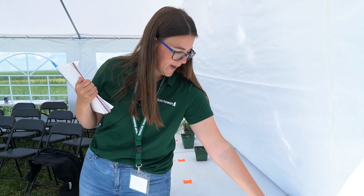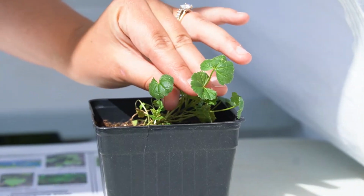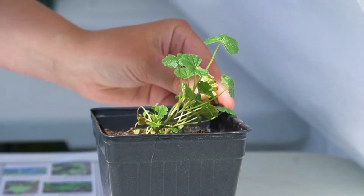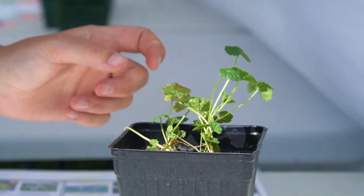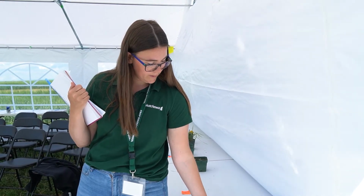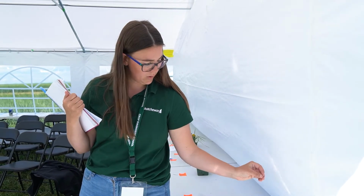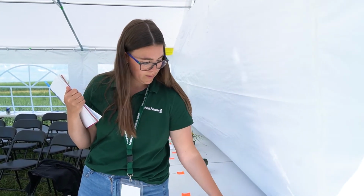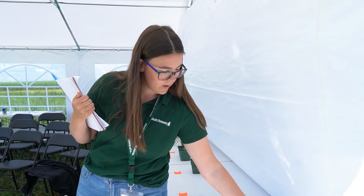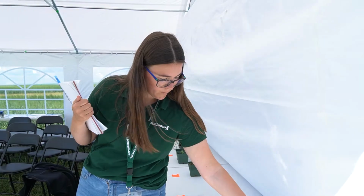Right here we have round-leafed mallow. So you can see that the leaves on these are round. When they are smaller, they're often confused with wild buckwheat, which you would have seen before, and field bindweed. And the field bindweed has more square looking, blocky cotyledons, whereas the wild buckwheat you saw has those arrow shaped leaves. And this one has more of a heart shaped cotyledon, and you can see some of those down here.